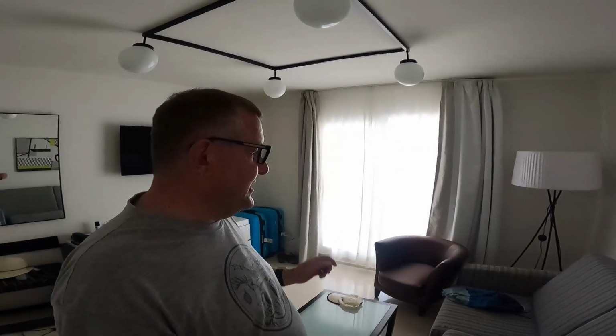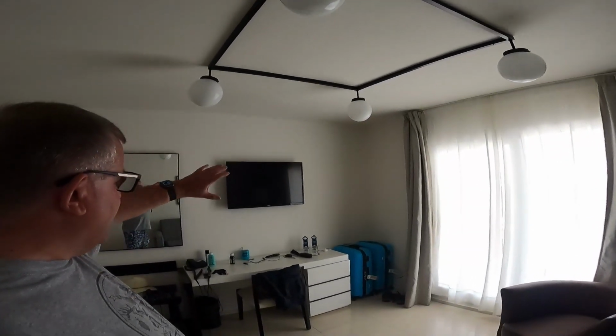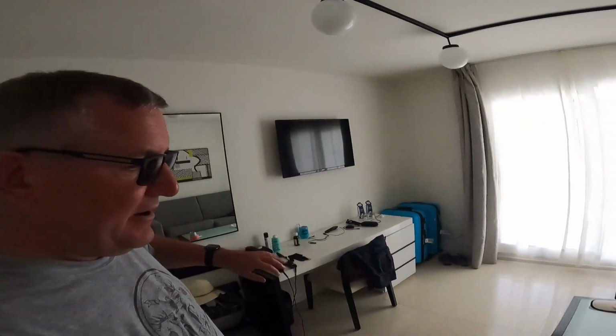Don't know why you'd want to do that. Normally you would do that if you had kids. This is an adults-only resort, so you're not going to have your little cherubs here while on vacation at the H10 White Suites. Again, another TV on the wall and a great little desk and sitting area here, and a little table.